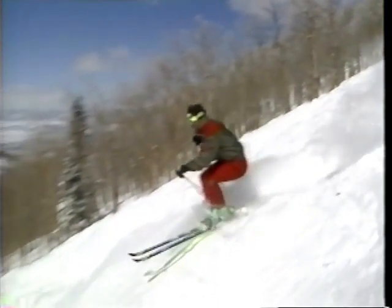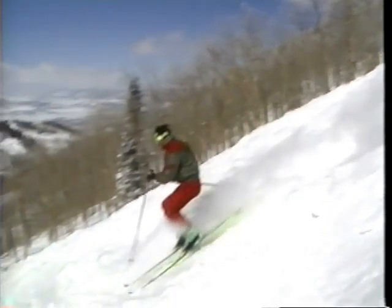As soon as you feel the bump, bring your knees up to absorb, then immediately extend your legs out and press your hips forward. You want your skis on the snow as much as possible. Absorb and extend through every mogul.